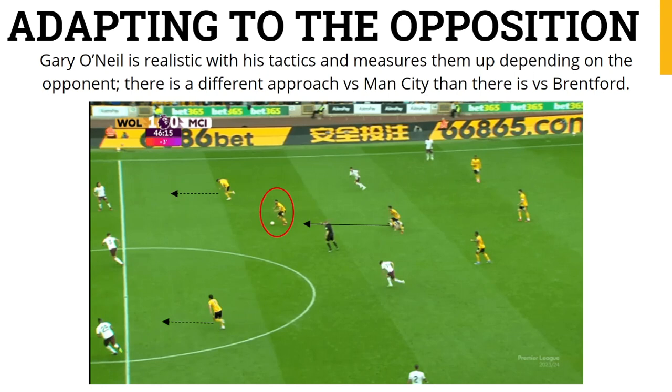Adapting to the opposition. We touched on this a little bit earlier with how O'Neill doesn't believe in a set system. He is realistic with tactics and measures them up dependent on the opponent. For example, you take a different approach against City than you would against Brentford.